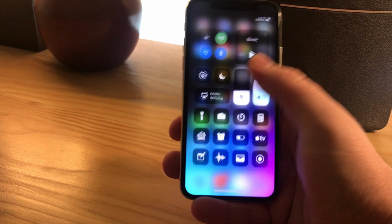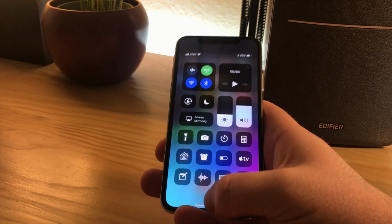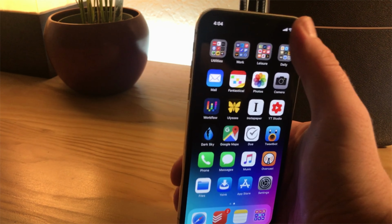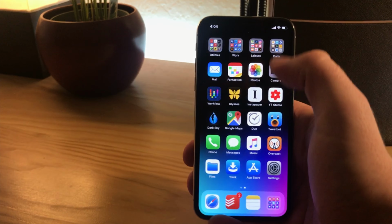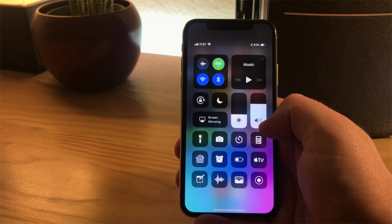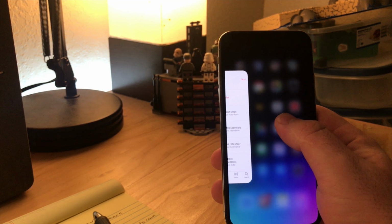Control Center, in my opinion, is in the wrong spot. Right now, it's in the upper right ear, so you have to stretch your finger to get there. If you're using the device one-handed, it's almost impossible unless you have really large hands. I have really big hands, and I even have to tilt the device towards me to get to it.